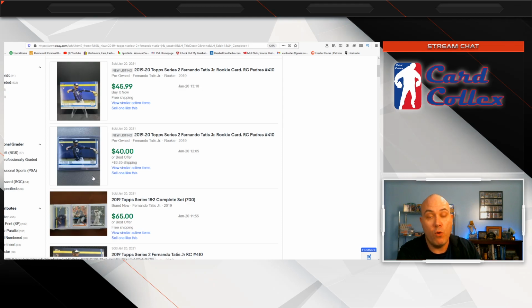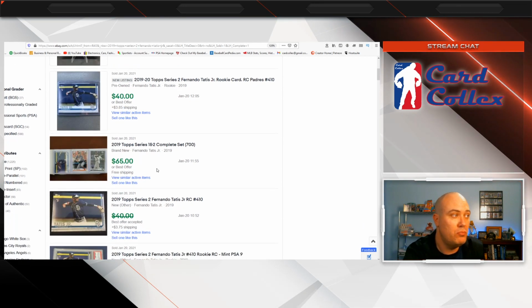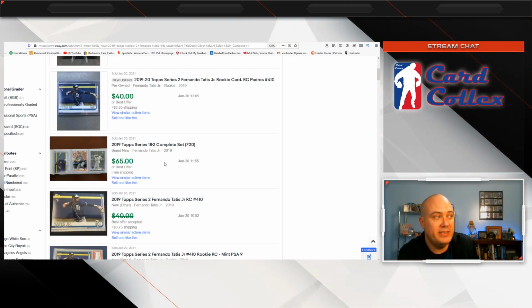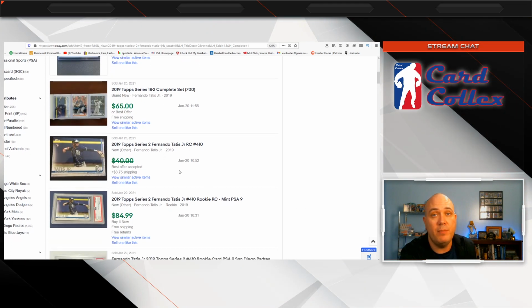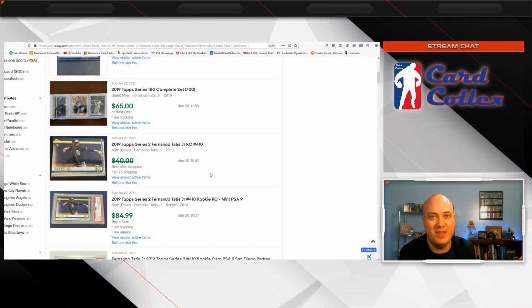These cards were produced in a pretty high volume. I know that for a fact from production numbers. That said, tons of hype for good reason. Huge player. I think the market's going to be huge this year, and that is why Fernando Tatis Jr. is number one on this list.